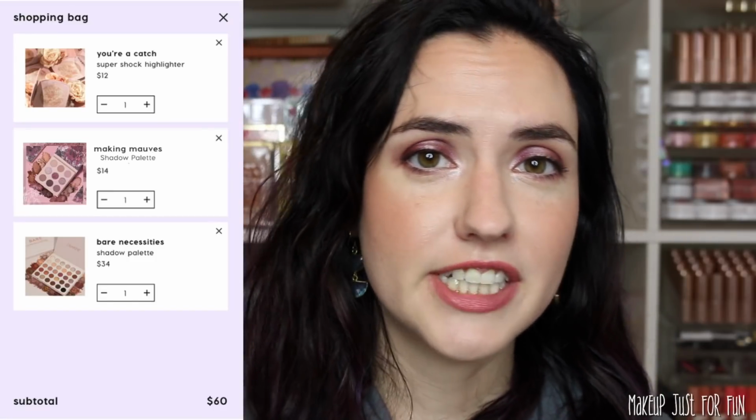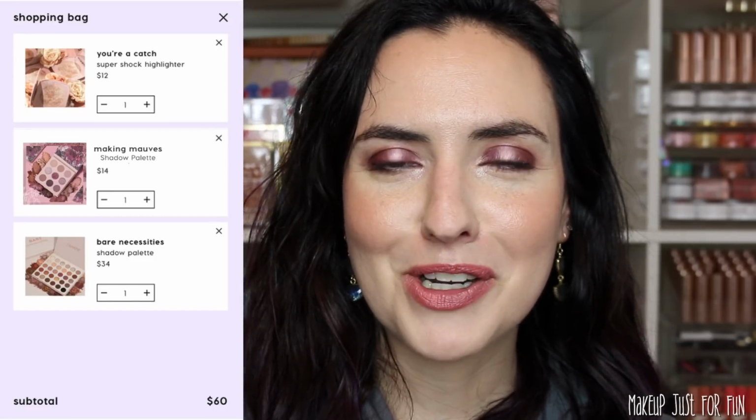I have 2 cheek products to recommend to you. First is from the Nude Mood and Blush Crush collection. They came out with these really cool Super Shock highlighters in a compact. The one from the Blush Crush collection is called You're a Catch. This one's a little bit lighter, and then the Nude Mood one is more of a golden medium. That one's called The Real Thing. Both are gorgeous. This just depends on your preference for highlighting and your skin tone. These are $12 each, so go ahead and throw that in the shopping cart.